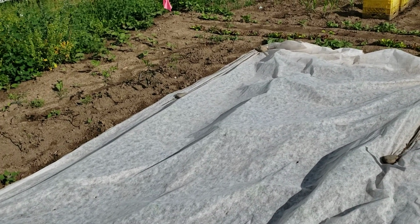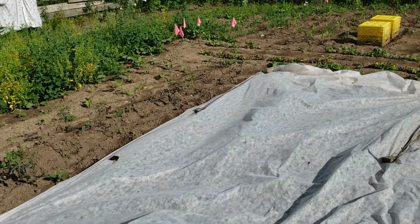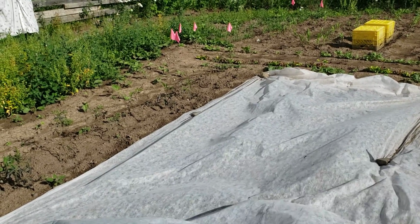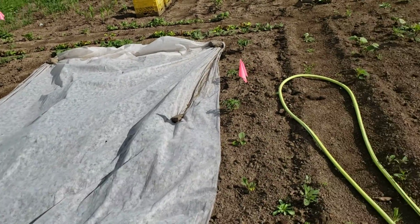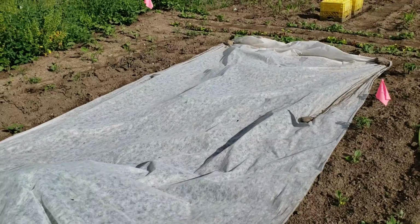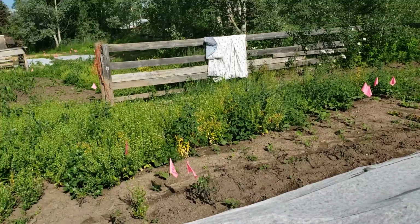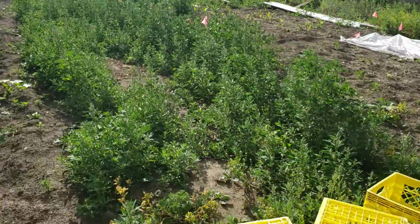Because Gaspé is so early, it needs pollen earlier after planting than most. So because I planted this one late, it's possible that it will need pollen at the same time as these other ones are producing. And I can do a cross.